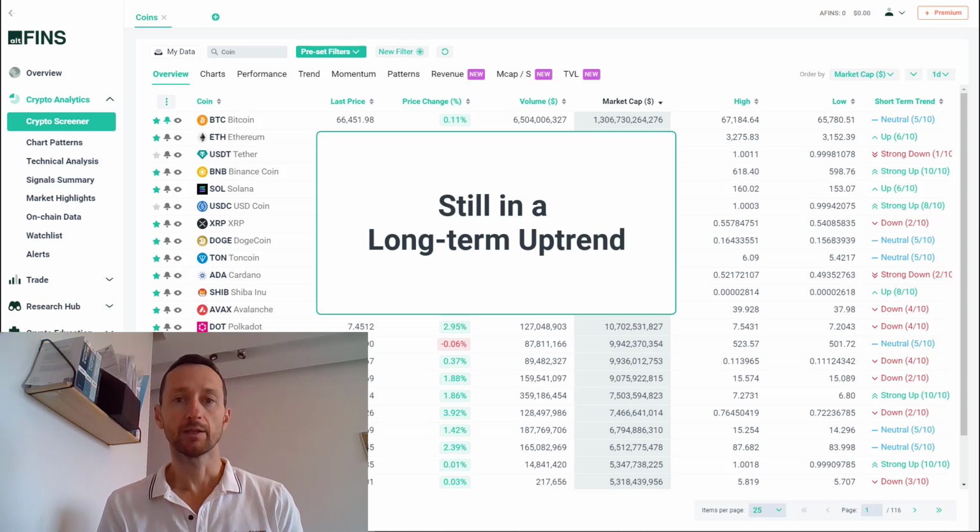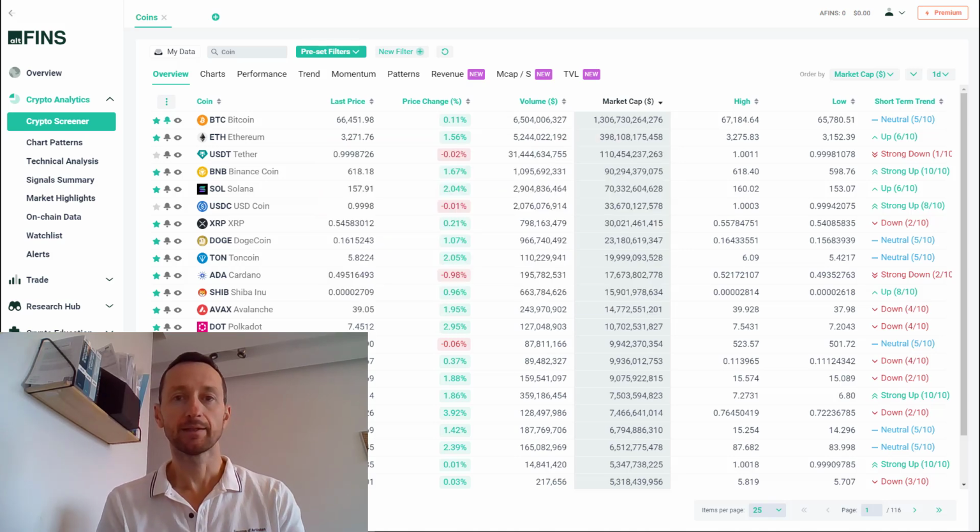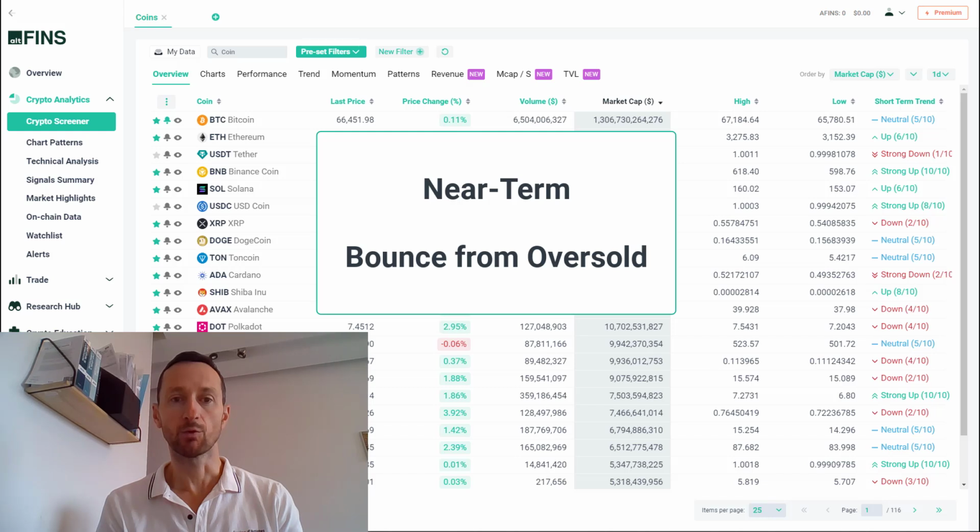Obviously, near term, altcoins have pulled back and gave up a lot of their recent gains. In fact, some have given up all of their gains, which is a good starting point for entering some new positions. And we're seeing some really nice bounce up recently off of very heavily oversold conditions. So let's take a look at the performance recently.